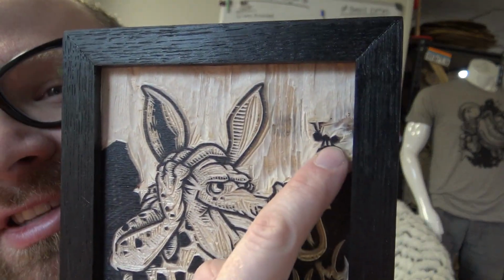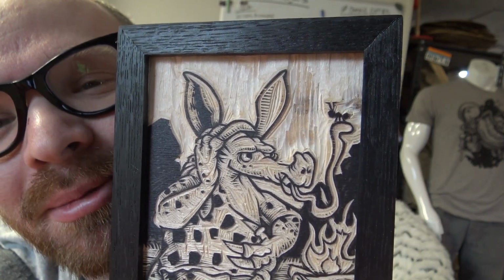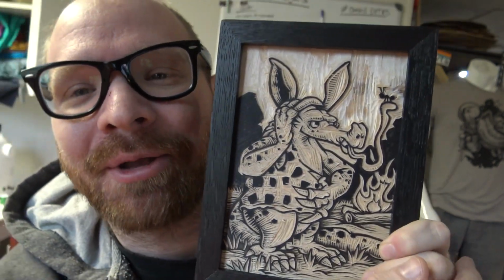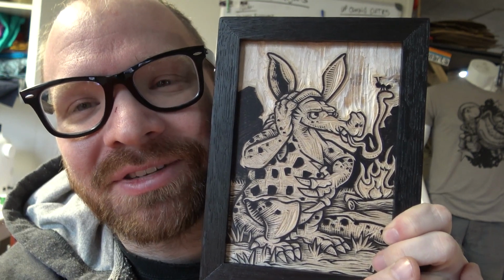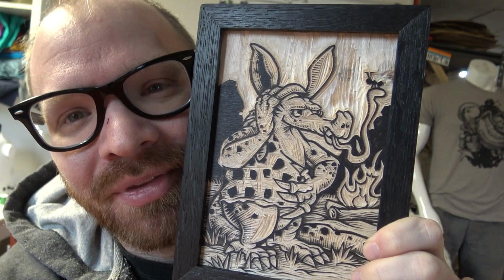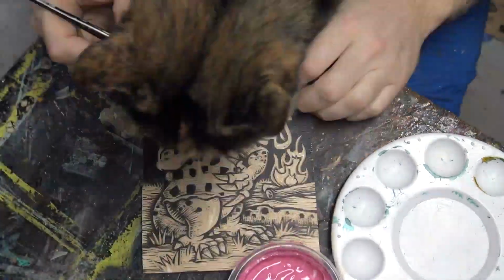I think my favorite part's the little ant that's on the tip of his tongue. I almost left him out in the sketch, but I added him in. He was sitting more on the tongue, and I think this works better this way anyway. One of my favorite things to do in pieces is kind of imply a narrative so people can tell a story of what they think is going on. What do you think's going on in this piece?